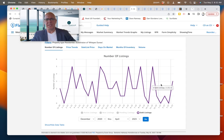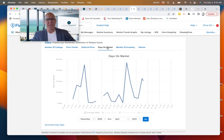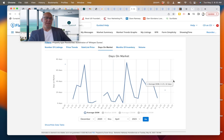The number of listings is hovering around 3 at the moment. It's going to be 4 pretty soon. The sales to list price ratio has actually been very, very strong in Whisper Dunes. I guess it is down to 97.8% for April. So been hovering between 97 and 100%. So still a lot of demand in that market. Days on market is very healthy in there. 10 days in December, 24 days in February, only 42 days as of April. So not taking a long time to get homes under contract in Whisper Dunes.